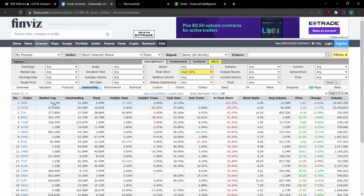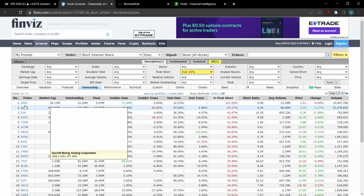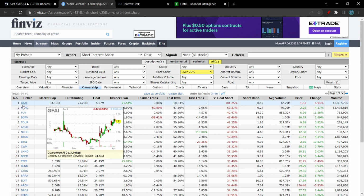And the fact that it is absolutely tiny of a company makes the potential for a short squeeze even more. Generally, the smaller a company is, the more volatile it is, right? So bigger companies are going to move slower, smaller companies are going to move faster, right? The swings in price are going to be more wild, right? So let me pull up the chart and show you what I'm talking about here, GFAI.